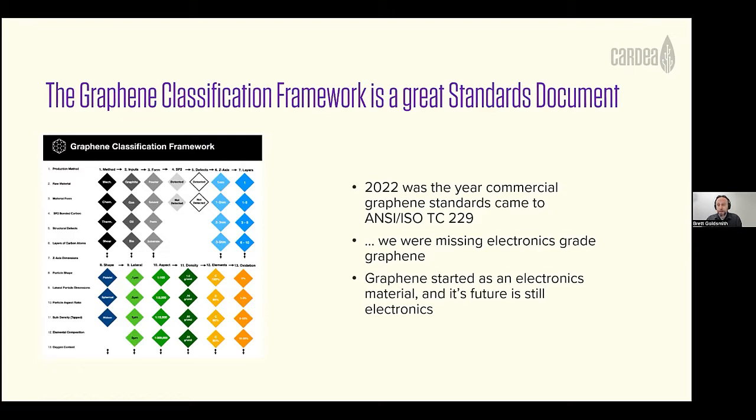And when we got there and we started seeing the framework coming through for approval as an international standard, Terrence and I had a couple conversations about how it was going through the editing process, because there was one thing that was very important to me that's missing from here, which is electronics grade monolayer CVD graphene. And so that began a conversation about, well, what should the standards be around monolayer CVD graphene? How do you do electronics with graphene, and how should that be approached from a standardization point of view?